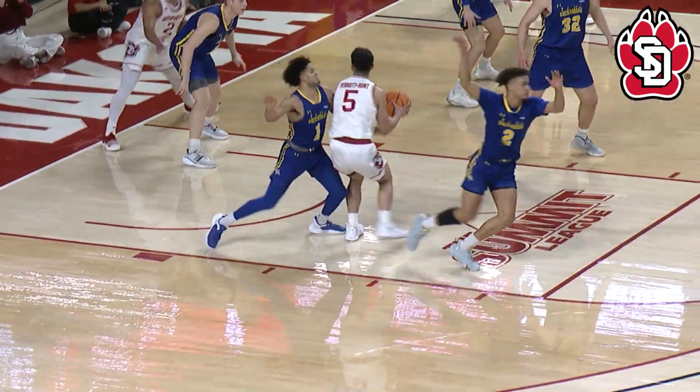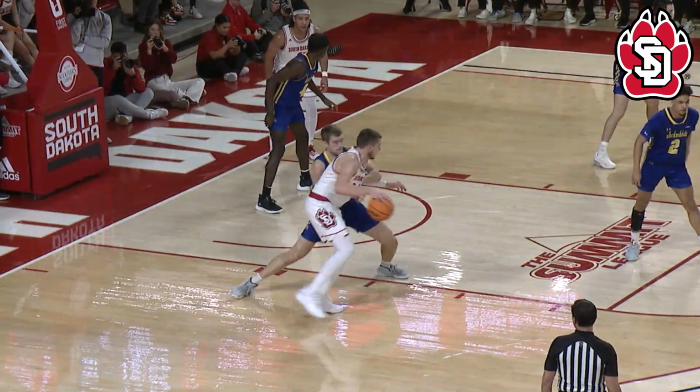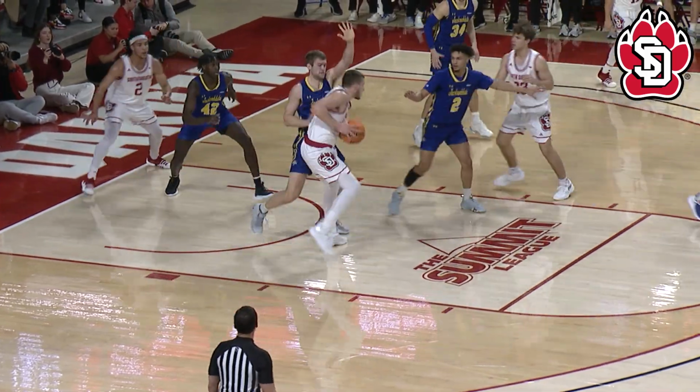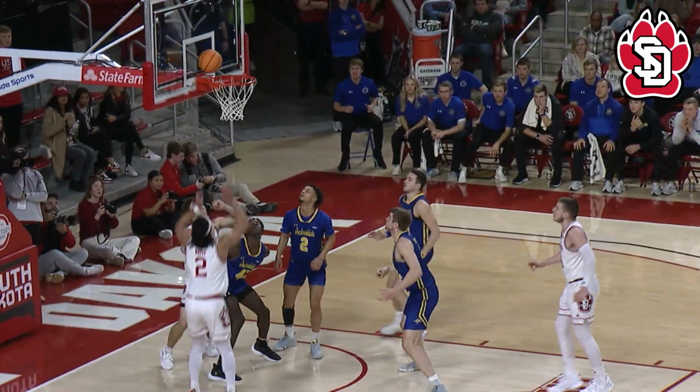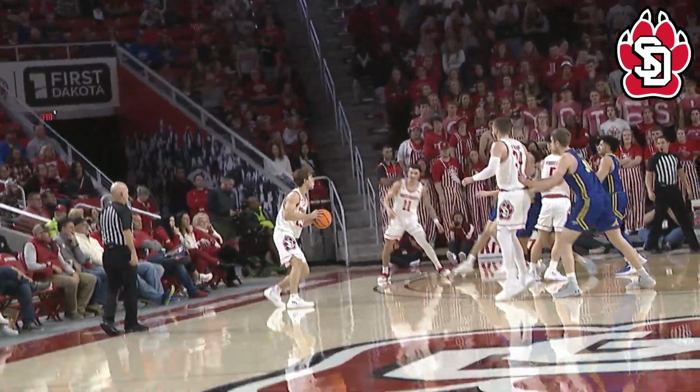Down Matt Mims, backs him down, turns, shot, open, got it. He backed down Matt Mims to the lane, trying to back in Matt Dentlinger. They're banging bodies in the paint. Banging, banging, up with the right hand, hook shot, and it rattles in. Seven to shoot, down to six.